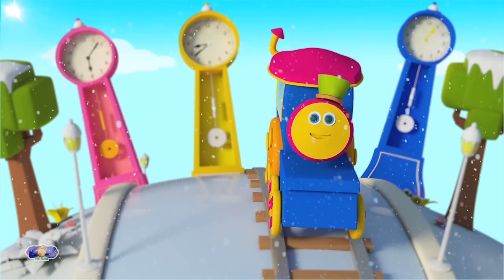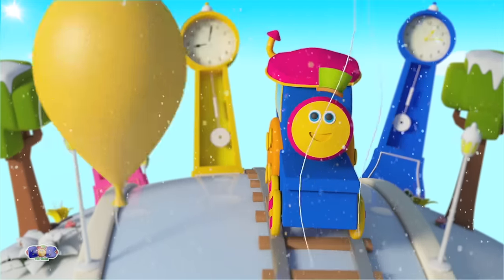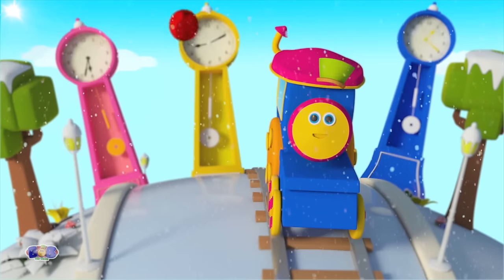Shall we go on a numbers counting ride with Bob the Train? Yes! Okay, hop on aboard.